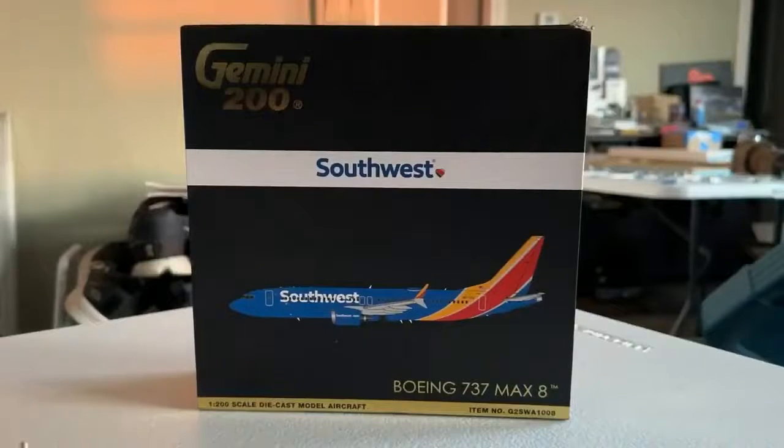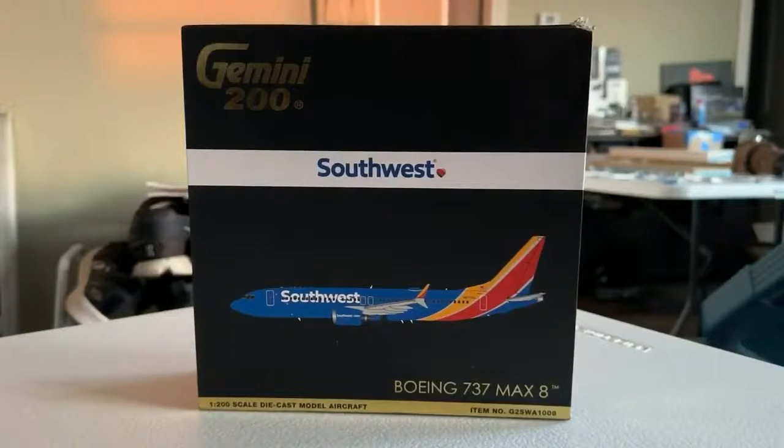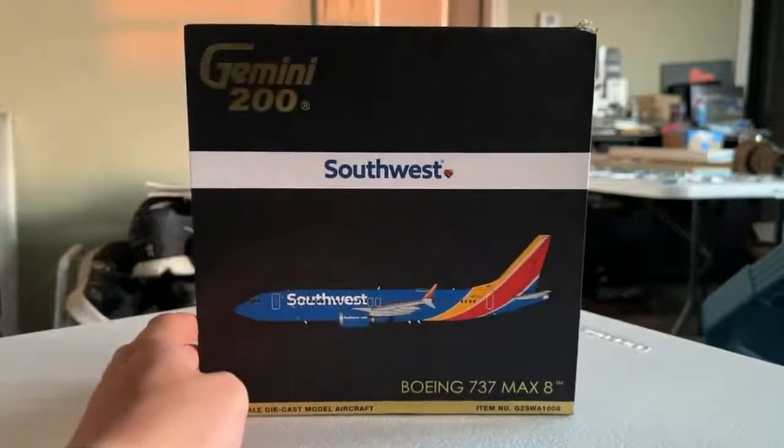Alrighty, everybody, so I kind of ran out of light there, so I apologize, but nevertheless, here we have the Southwest Airlines 737 MAX 8 in 1:200 scale. This will have its full unboxing video, so definitely check that out when it comes out for the really nice full in-depth analysis. But nevertheless, let's go ahead and get into this, because of course this is still a part of the video, so super excited about this, and this is a really cool aircraft.